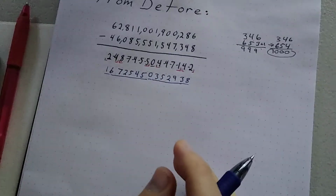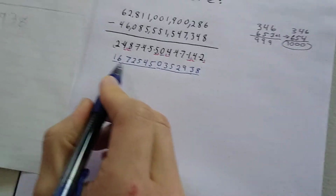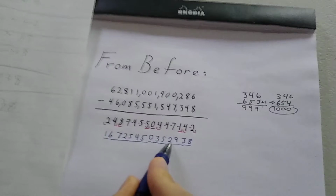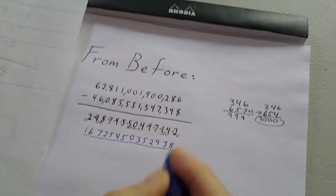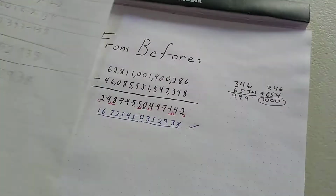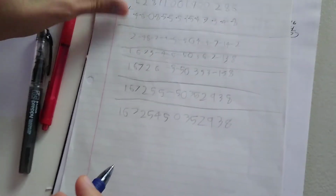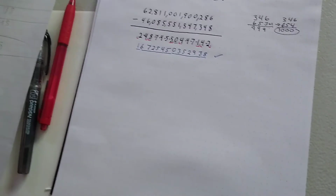So then if we compare it to our answer from before, we have, let's see, 1, 6, 7, 2, 5, 4, 5, 0, 3, 5, 2, 9, 3, 8, which is the same answer that we got before. But here, we got it in 1, 2, 3, the 4th conversion step. And here we got it in just 1 step. So this obviously saves a lot of work that way.